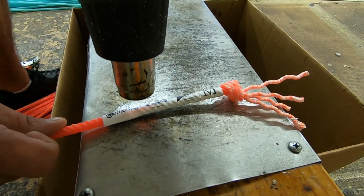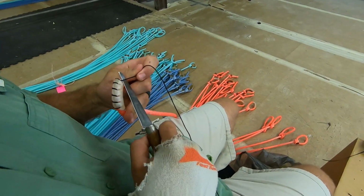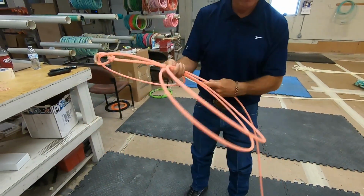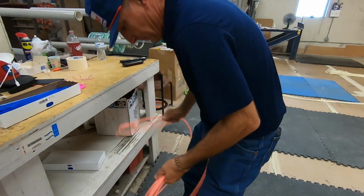Then the back knot is put in the rope. The leather burner is sewn in the rope, and then the rope is coiled. You roll head ropes different than heel ropes. Calf ropes are rolled different, or kid ropes are rolled different. So you roll them all a little different.